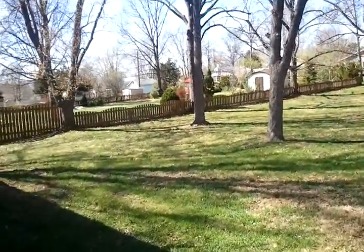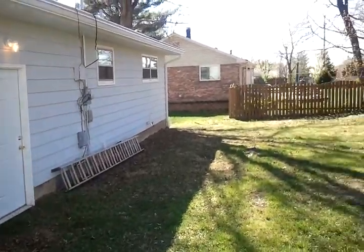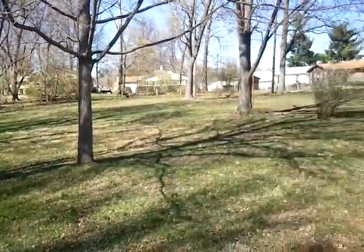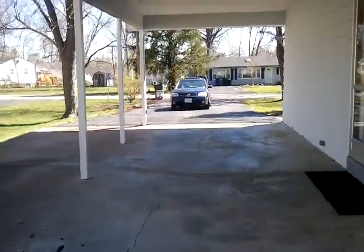Side entry door here in the carport. That's what the back of the house looks like. That door there leads down to the staircase. Got a lot of land. And now we'll go inside.